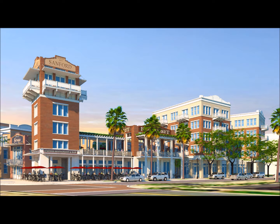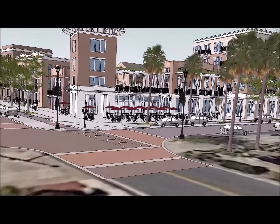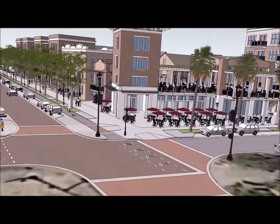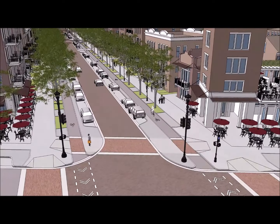On the corner of Seminole Boulevard and Palmetto Avenue, what we envision is a grand public waterfront esplanade and a distinctive tower. This is an architectural centerpiece for Heritage Park, a landmark for the neighborhood. Alongside the tower and the esplanade is a 5-story residential building. The dwellings there will have views of Lake Monroe and the marina next door.